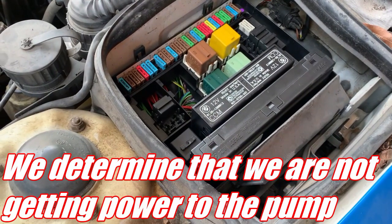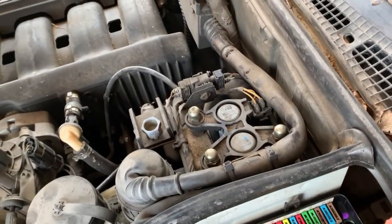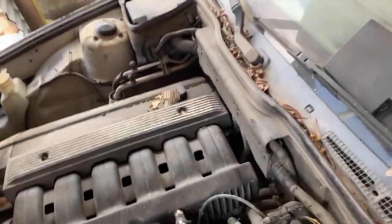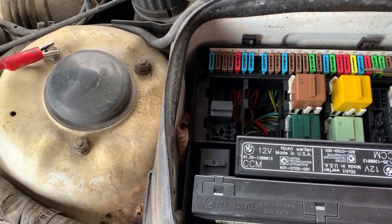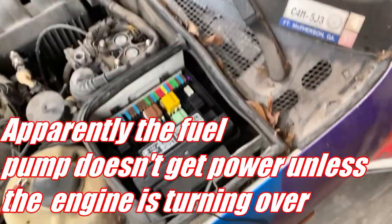Fuse is good. Now, which one is the relay? So, we found a circuit tester. And we're gonna check to see if we're actually getting power back there to the pump. Okay, I am not getting power to 23. Yeah. What's something else that'd be ignition only here? 23, I'm on it. Yeah, yeah. All right, so we need to take it back there now and check it while I'm cranking it.